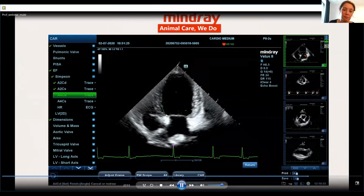So you start at the mitral valve annulus. You try to trace the endocardium as good as you can. And here is the tricky part. Probably here I am a little bit too high up. Might be that I would have to go a little bit more here. The delineation of the apex is actually the tricky part.